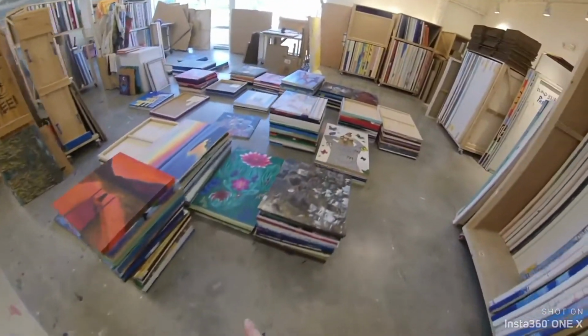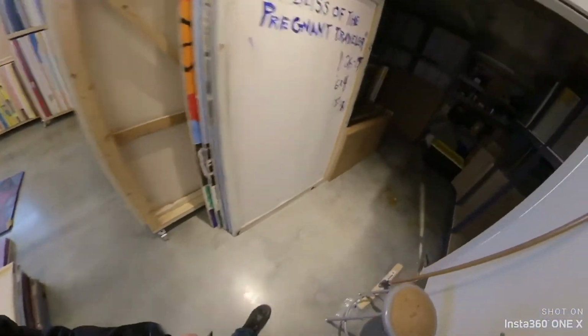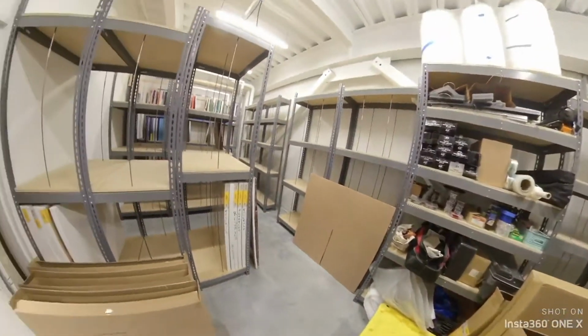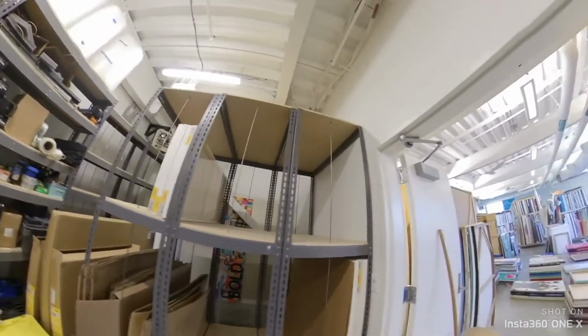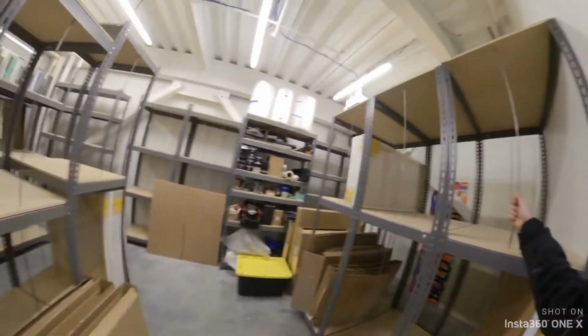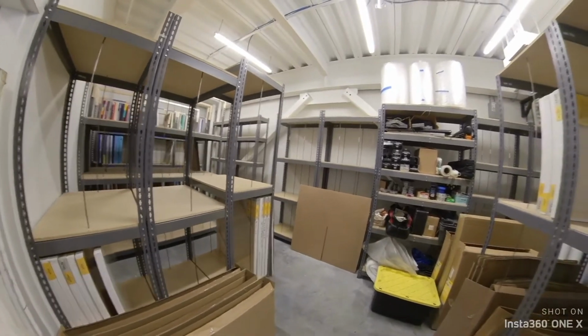And I built about 12 of these things to hold all the paintings, and they're now on the floor being sorted and eventually put into this room where I built out all the shelving, and this is the new storage space for all the paintings. And I customized this shelving with these metal rods to keep all the paintings upright so they don't tip over. Here's a time lapse of me building that.